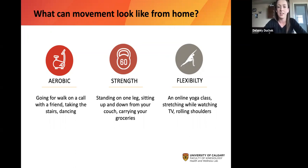It's a great thing to incorporate into your daily life while you're watching TV, you're stretching on the couch, things like that. So again, it's just your ability to really move your body in a more limber way. And again, examples on the screen: doing some yoga online from home, stretching while watching TV, there you go, or even just rolling your shoulders while you're sitting down. So those are the 3 major components of those guidelines that we talked about earlier.